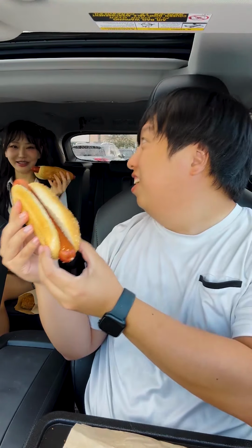And next, though, we got the Costco hot dog. Take a look at this hot dog. Look at how big that thing is. This is only $1.50 and comes with a drink. You ready? Yes. Cheers. I loved it. It's juicy. The flavor is good. I wish there was some ketchup and mustard on it, though.